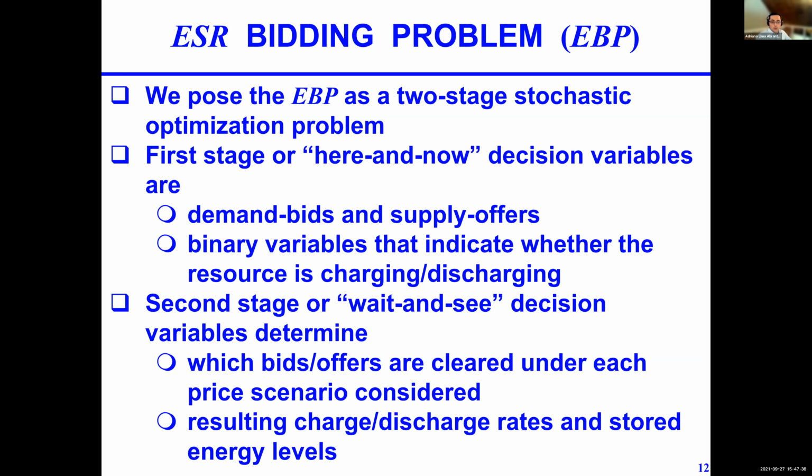And so we pose the EBP, the energy storage resource bidding problem, as a two-stage stochastic optimization problem. And we solve this all at once as a single mixed integer linear program, but it's two-stage in the sense that we separate the variables into the here and now decision variables, so what we need to decide, and that doesn't depend on a specific price scenario. We need to decide what bids we're submitting and when we're going to be in charging mode or discharging mode. Now, once we've decided that, then we have what happens now, right? So you submitted these bids, the price is this, so some bids are cleared, some are not, and based on that, you know how much you have to charge and discharge at each time and what's your resulting stored energy level. So we solve this problem altogether, but that's where this term two-stage comes from.